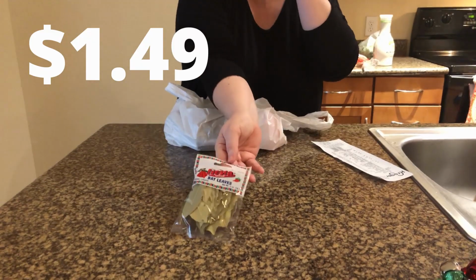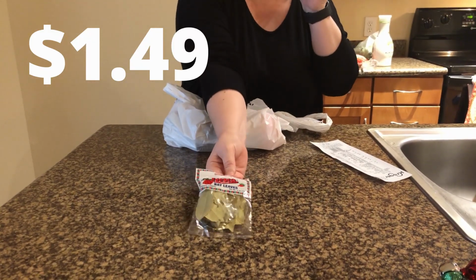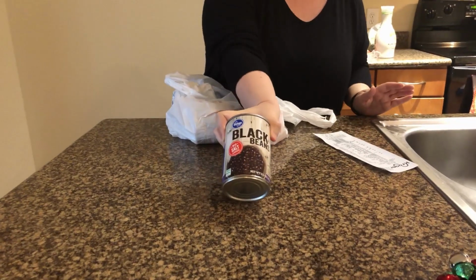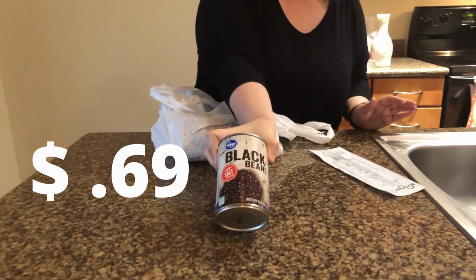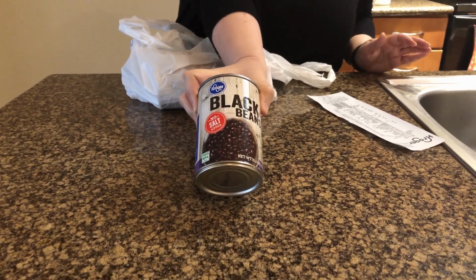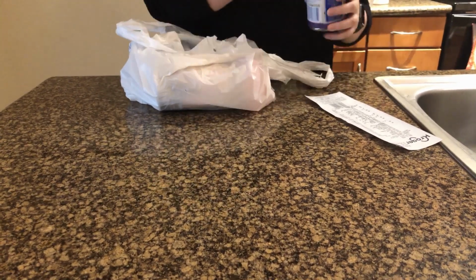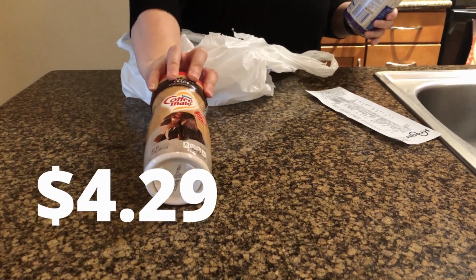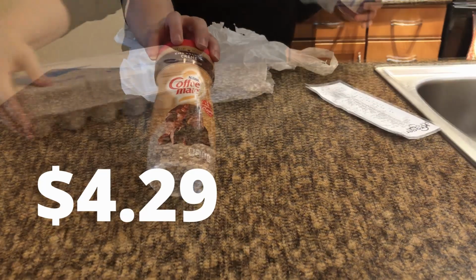Pack of bay leaves. We usually buy this brand because you get quite a few and it's really cheap. I got black beans for my lunches. I'm going to make a quinoa bowl this week, and I'm going to put some black beans and corn that I already have in the freezer in it. And there is Joel's creamer.